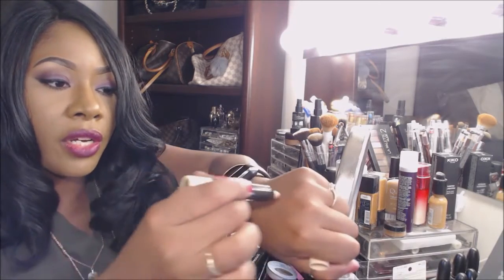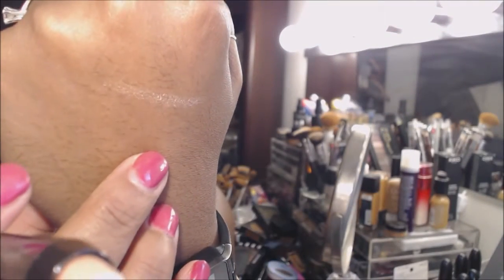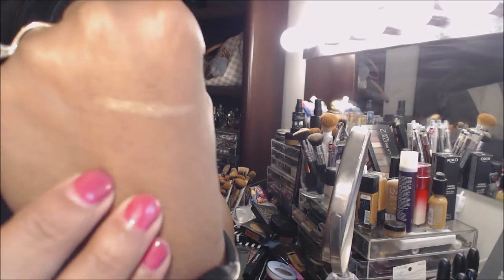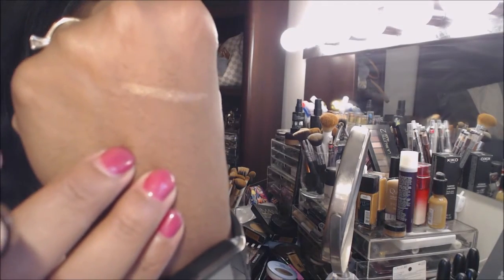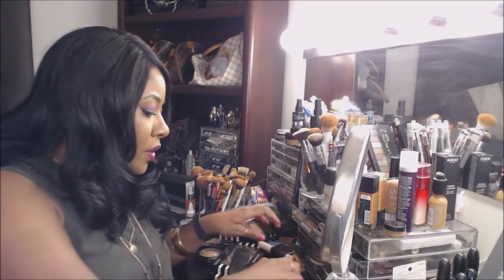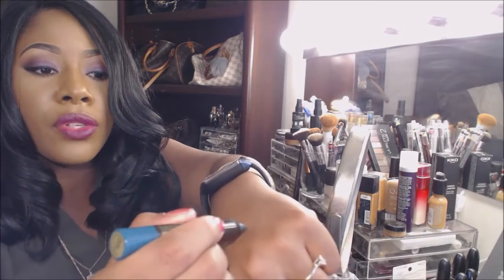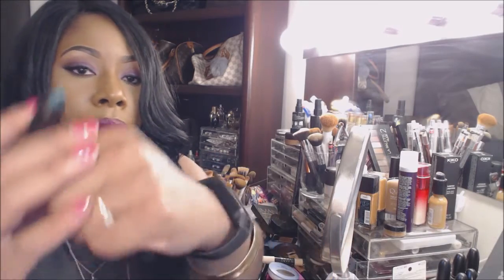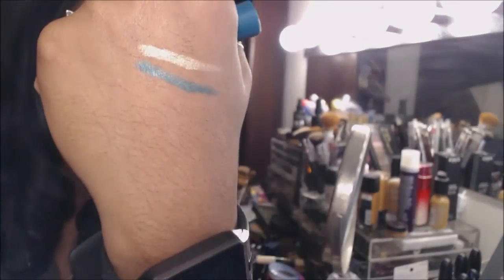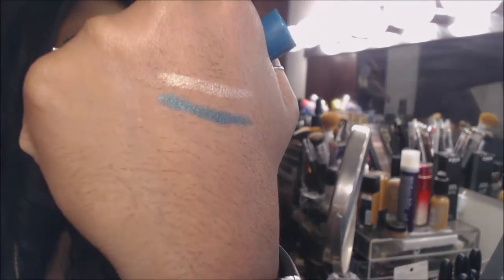Now this is Intrigue. Oh, that is pretty. That's like a beige with a hint of gold in it. So pretty. And then there's Deception, which is a pretty jade green. Oh my god, these just blend and just glide on like butter. So pretty.